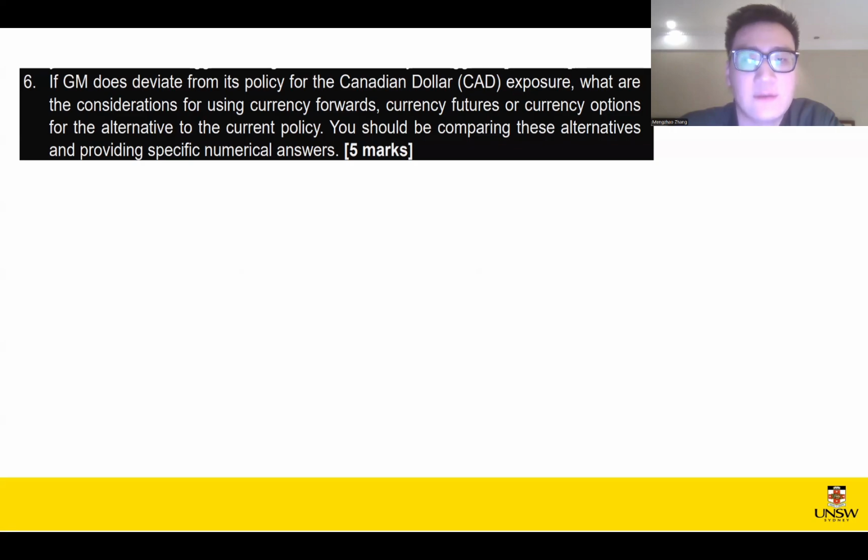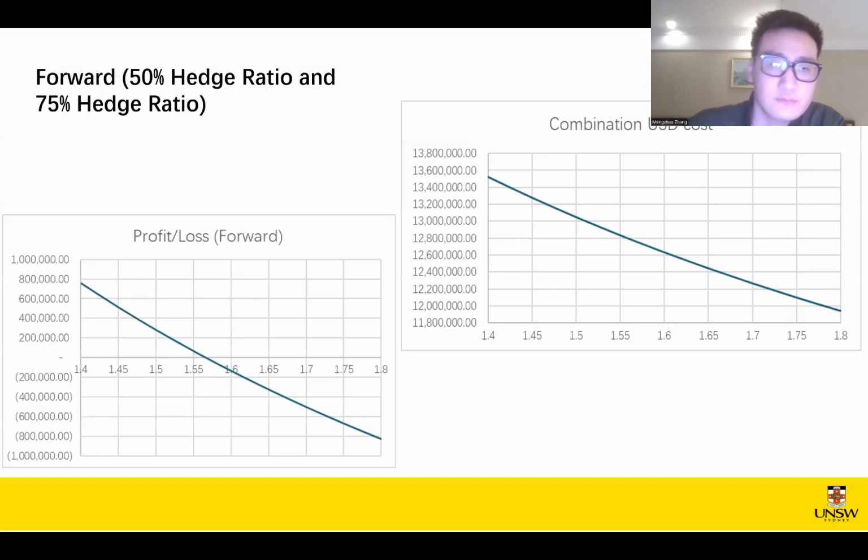So I will assume that the 20 million CAD is not hedged and is preferably obtained in the derivatives market to calculate the final cost in USD. This table shows the forward of the 50% hedge ratio and the 75% hedge ratio. The forward exchange rate on December 17, 2001 was 1.5667. So a 50% hedge ratio would be to hedge CAD, like 10 million CAD, over the next 3 months.